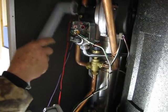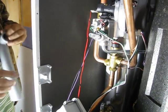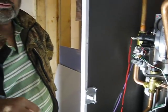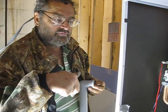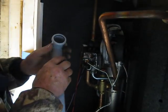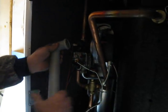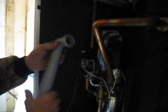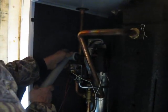Now, if you convert a propane grill to natural gas, you take your propane orifice and you take some drill bits and you drill the hole larger. If you convert it from propane to natural gas, it needs to be larger, so you drill it out. Most grills come propane, most boilers come natural gas. I wish we had natural gas in our town, but we don't. At least you've got propane.